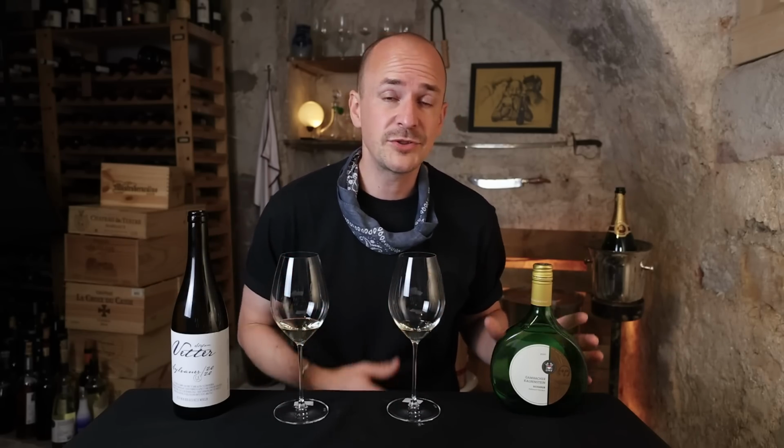This one was fermented and aged in barrels for 1 year in contact with the lees to give it a little bit more roundness, a little bit more texture. I think this was just fermented in stainless steel and bottled fairly early. The next two wines are Macabeus from Penedès in Spain.